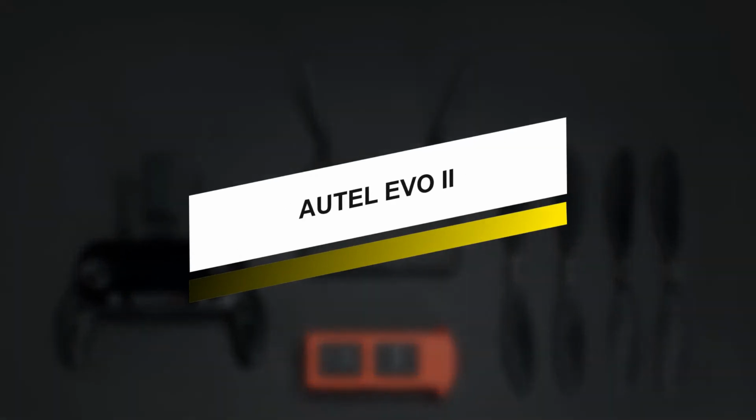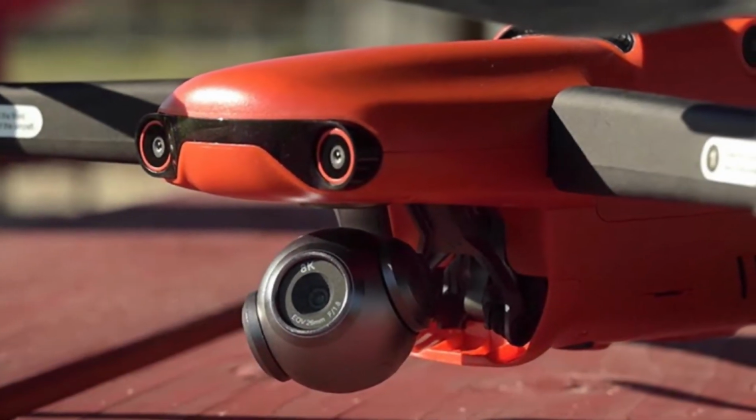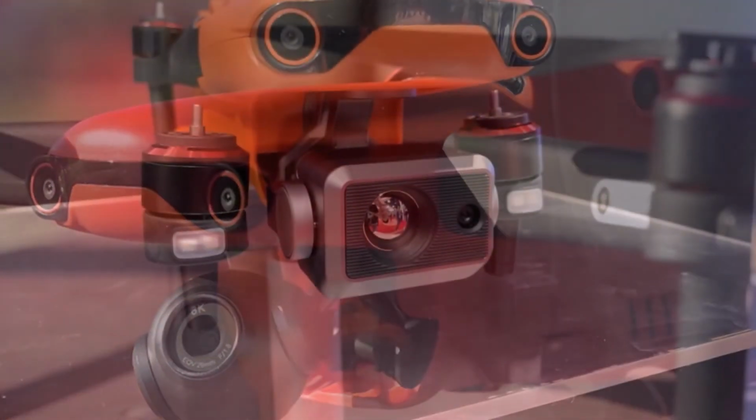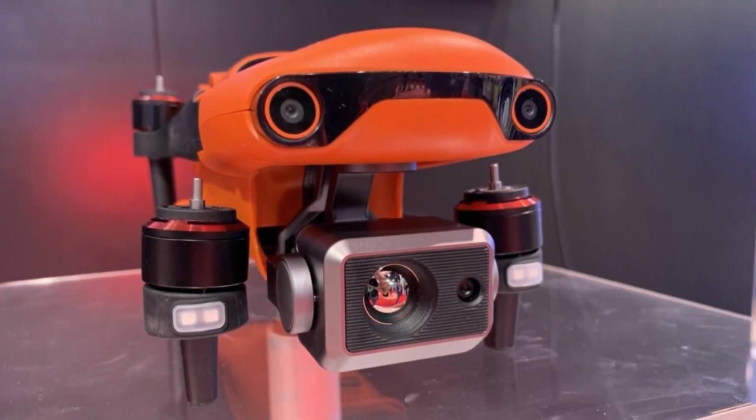This next model provides the best performance on the list. Check this out if you don't want to compromise the performance in any way. This Evo 2 comes with an 8K camera payload and captures video at 7680 by 4320 resolution. It provides high-end specifications and abilities well beyond videography and photography.